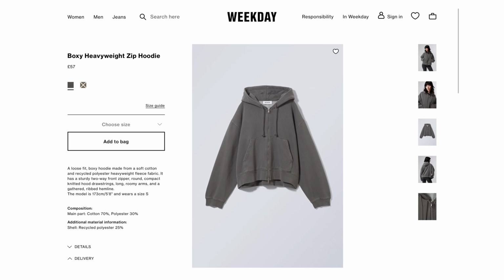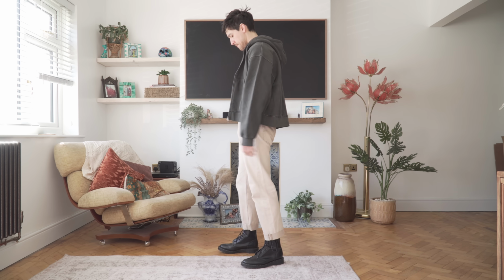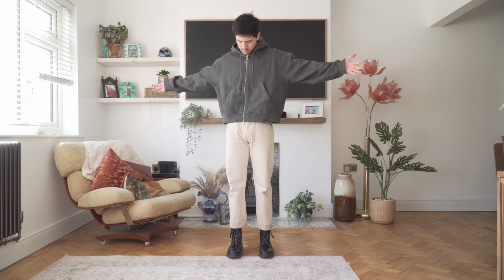Another zip up piece next, and actually my first pickup of 2024, which is pretty crazy to say in March. It's this heavyweight zip up hoodie from Weekday, and I'm actually wearing it right now. Now Weekday do a couple of versions of this, but of course I went for the women's, and I'm glad I did because it's pretty oversized, so I can imagine the men's would be too big for me. I went for a size small, and I'd say it fits just about perfectly for the look I was going for.